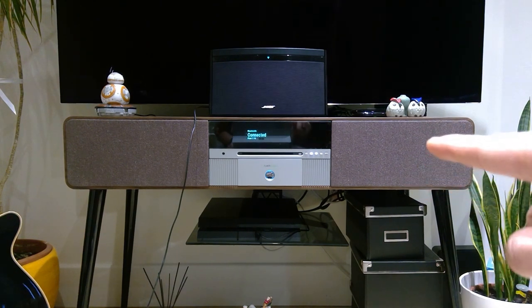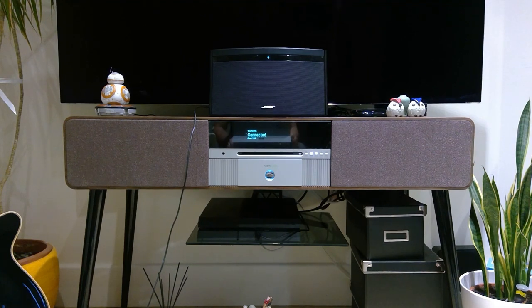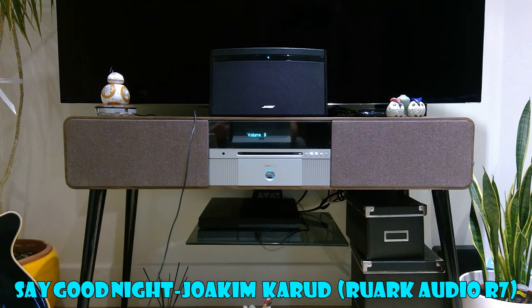Now we're going to play it on the Ruark audio, so here it goes. You can hear it's more crisp and wide. Wow.